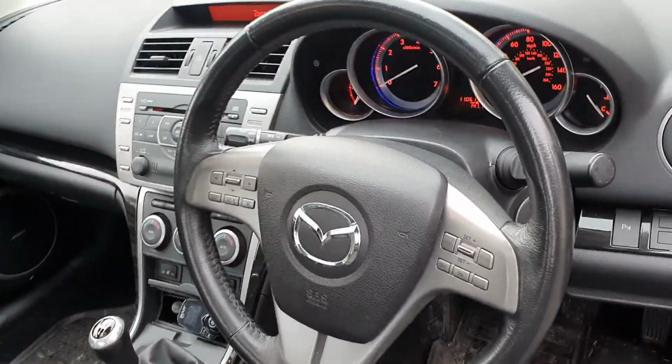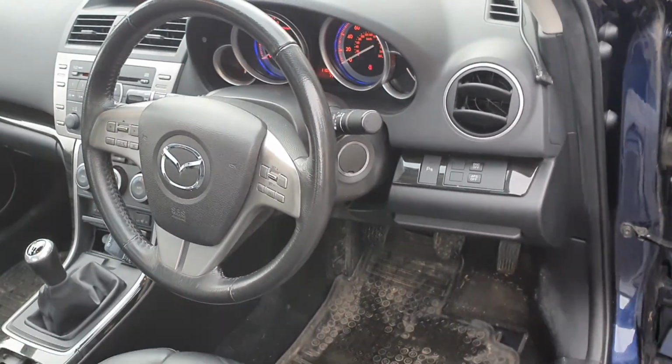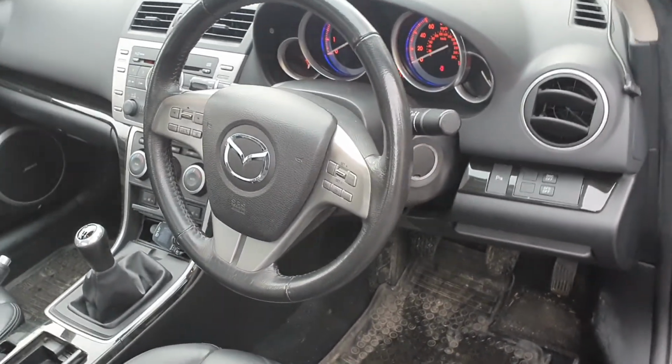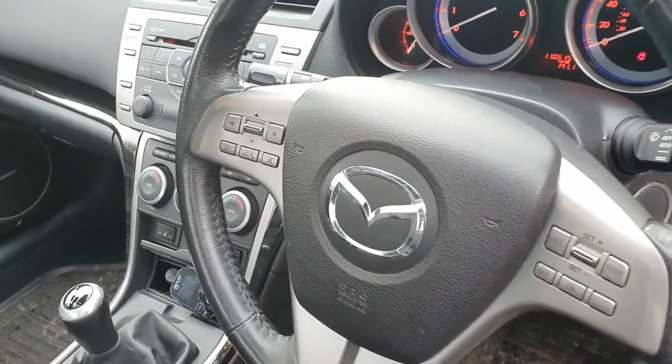Well, you've got a tyre pressure monitor light on. We have replaced one of the tyre pressure monitors that the customer gave us. That hasn't cured the problem, so there's obviously an issue somewhere along the system. What else do I know that doesn't work?